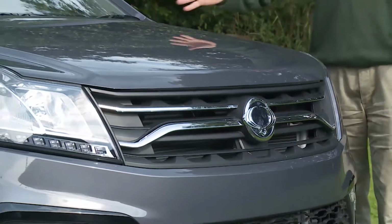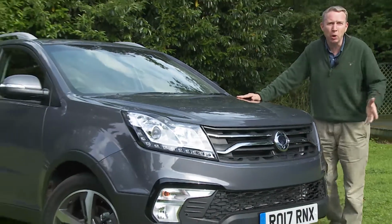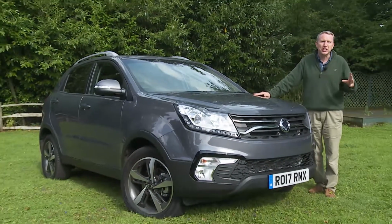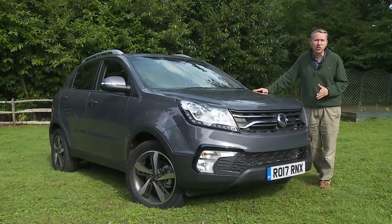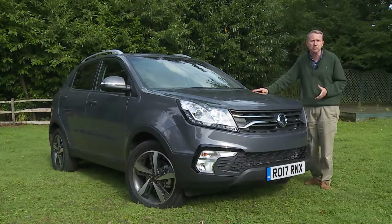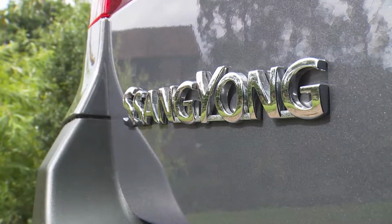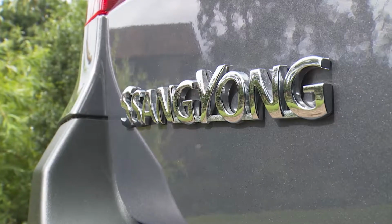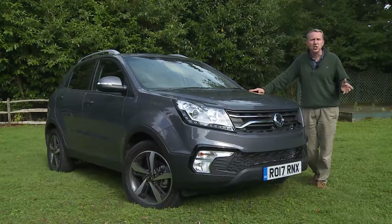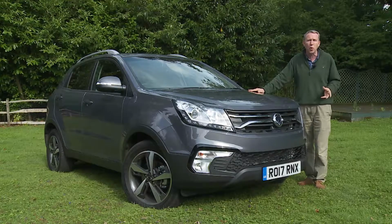Think of a Korean car maker and it's a reasonable bet that you won't be thinking about this one, which must be frustrating for SsangYong since the company is actually one of the longest established of all the Asian brands. Recent years have seen this manufacturer re-establishing itself in Europe, armed with investment from Indian owners Mahindra, seeking to build on a heritage that goes all the way back to 1954.